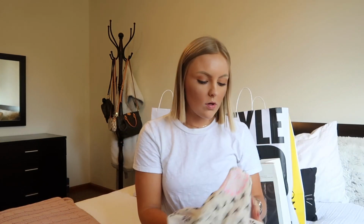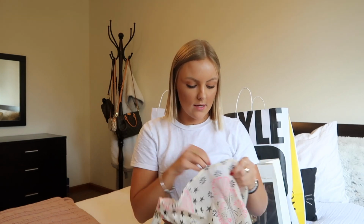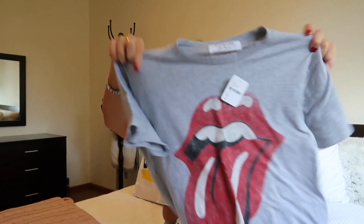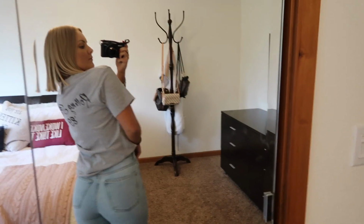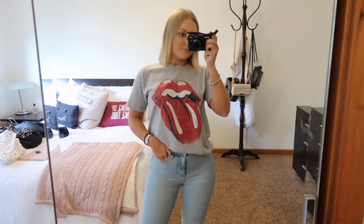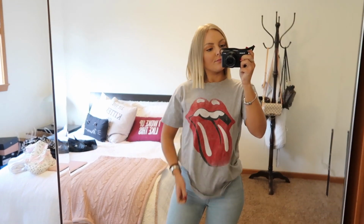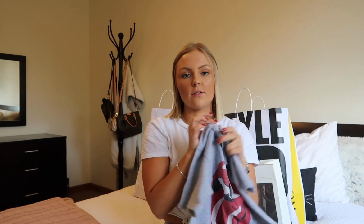Okay, so the next thing I'm gonna show you guys is what I got at Free People. I just got this Rolling Stones band t-shirt, which is really cute. It's really soft. On the back, it just says Rolling Stones 89. I got this in an extra small and it was $68.